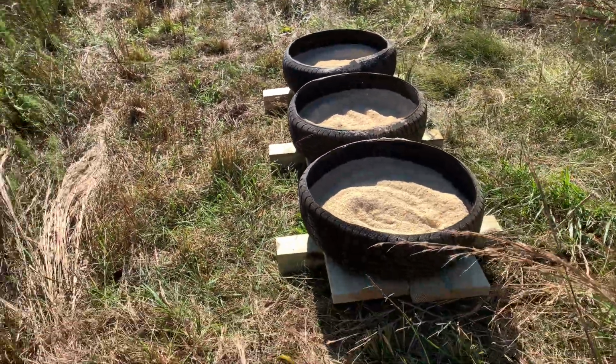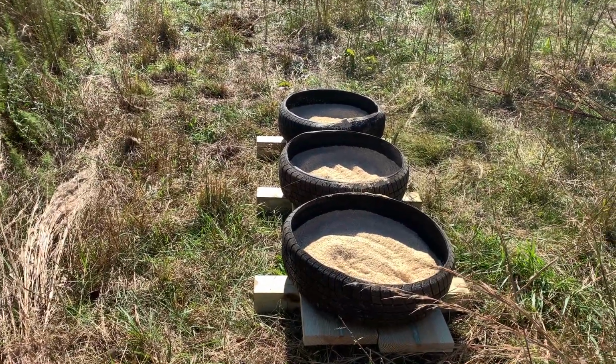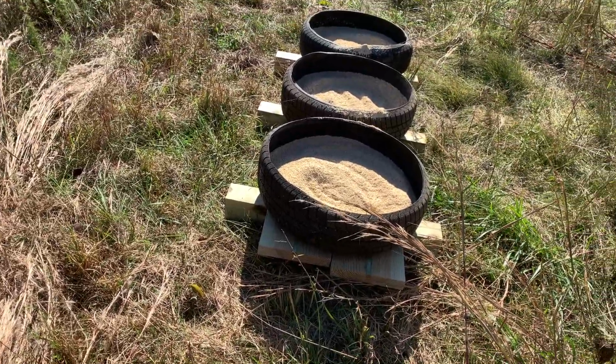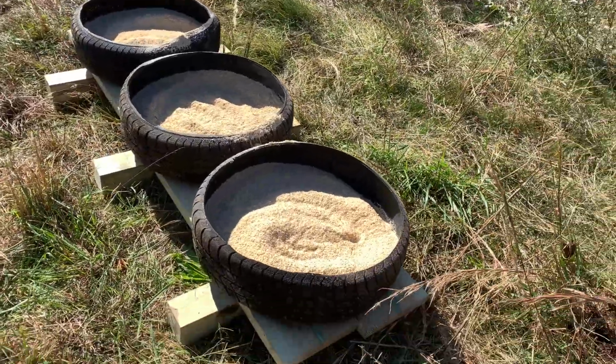So here's another one of the tire feeders, like what we've got down with the boys. So we put this up here for the gilts, and we'll be able to ration their feed out now. Again, 5 pounds a day, 7 of them, so it'll be 35 pounds a day. So should work out pretty good.